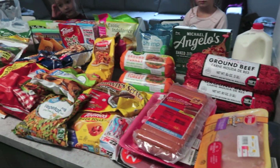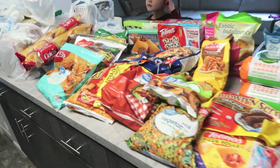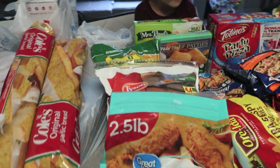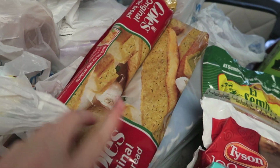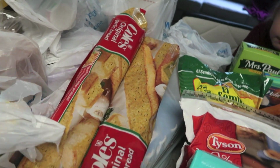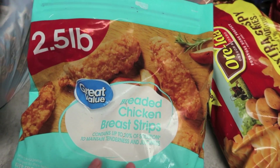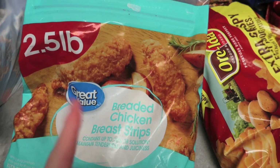So I have a huge, huge haul. This is all the frozen stuff. I'm gonna go by section because it doesn't really fit on the table or anything and I have to get this stuff in the freezer. We're gonna start off, I got these breads. I got two of them. We haven't tried them. I can just throw cheese on them and they could be cheesy bread. I love having these with the kids for lunches or cutting them up and putting them in salads.